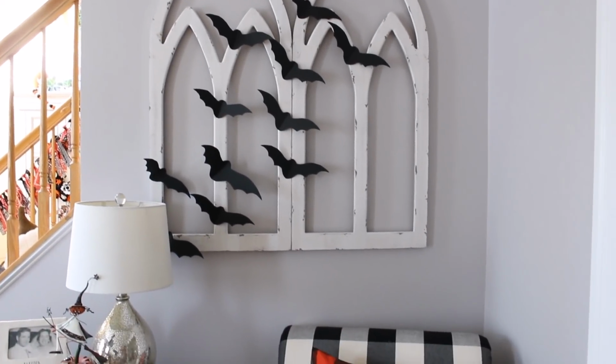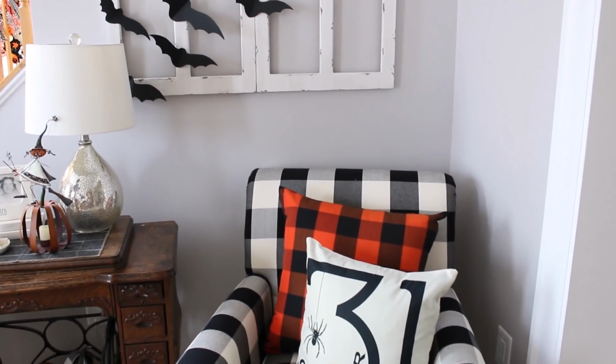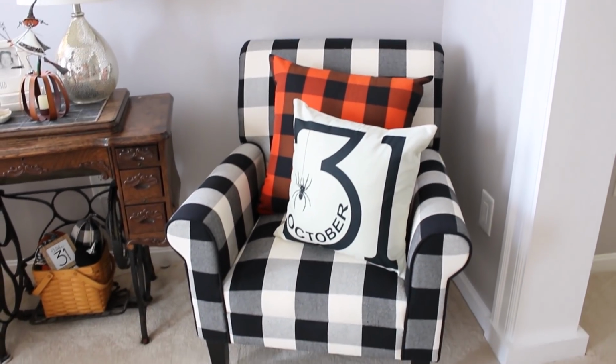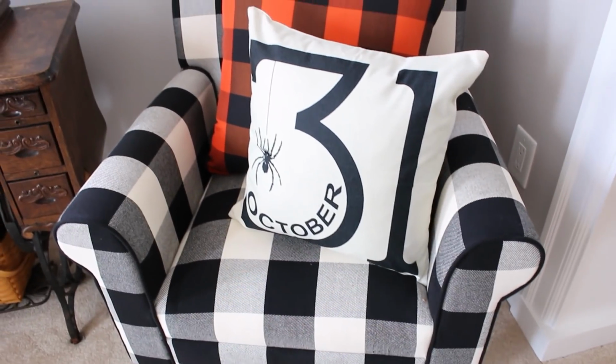In my last video, we made a bunch of these paper bats that I have here on my cathedral arches in the living room. Down below on the buffalo check chairs are some Halloween-inspired pillowcases that I found on Amazon.